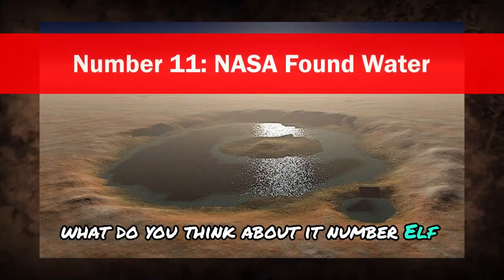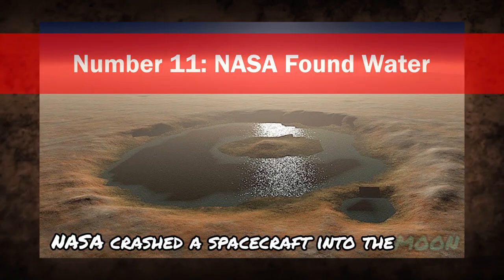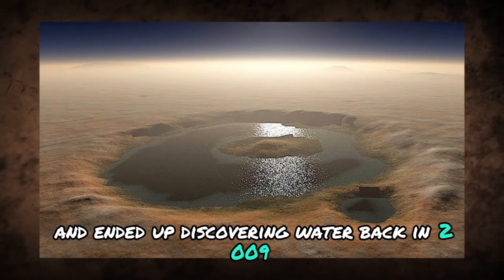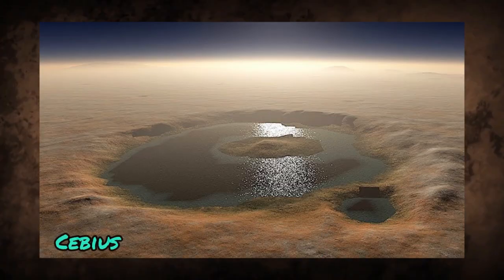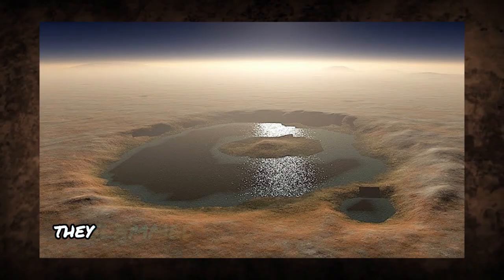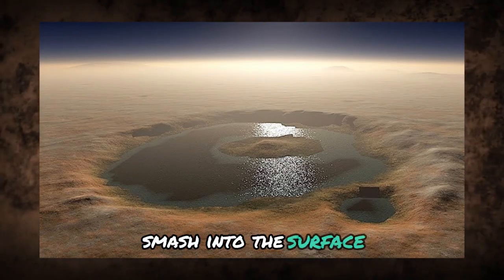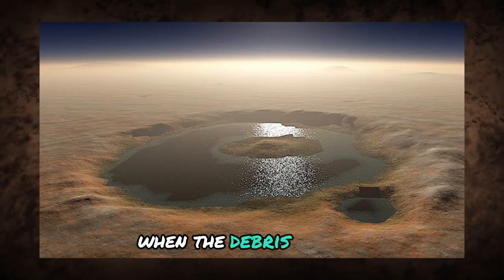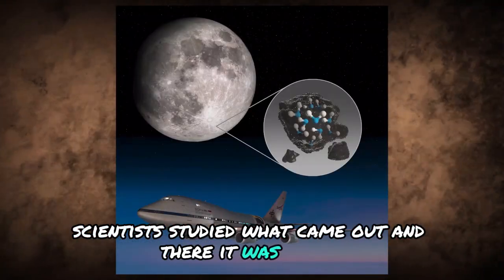Number 11. NASA found water. NASA crashed a spacecraft into the moon and ended up discovering water. Back in 2009, they aimed a small probe at the dark, icy crater called Cabeus, right near the moon's south pole. And they didn't just land it, they slammed it on purpose. The idea was simple: smash into the surface and see what gets thrown into space. And it worked. When the debris shot up, scientists studied what came out, and there it was: water.